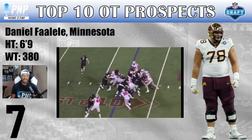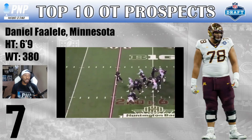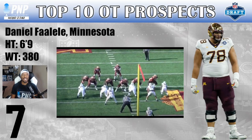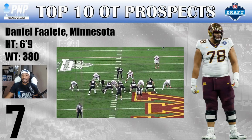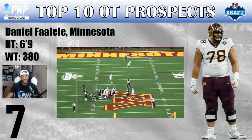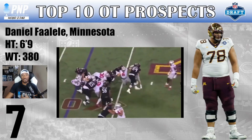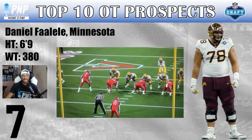But at the end of the day, when you see 6'9", 380 pounds, that's just something when you see that in Madden, you're going to pick that up. And I think there's going to be a scout and a team that jumps at that, and they're not going to be able to pass that up. So that's why I think he's going to go in like the second, third round. I think the raw ability and the ability to mold this guy is going to be too good to pass up, and that's where I think he's going to go.